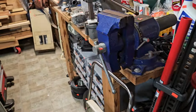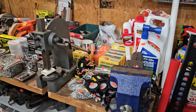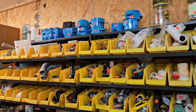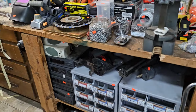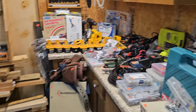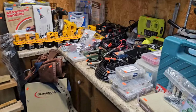Notice I'm peeling the sticker off there. They priced it wrong. I'm gonna fix it. Guys, it's a dream come true. A dream come true. Everything that's possibly here. Check that out. Desert Storm carts. Wow, never seen those before. Pretty cool.